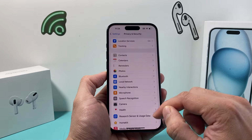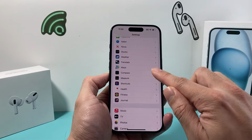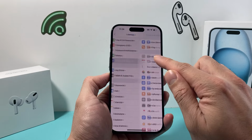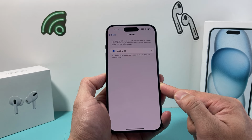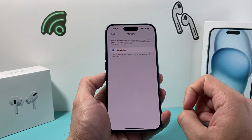You can do that by going to the settings of your iPhone, and then after that look for the option for Privacy and Security, and then we want to look at Camera and review any apps that have access to your camera besides the camera app itself. If it does, simply turn it off.